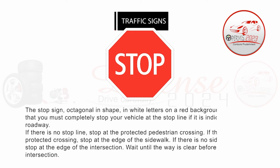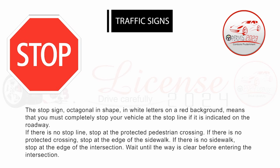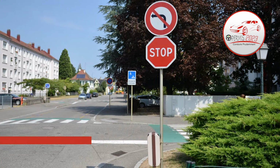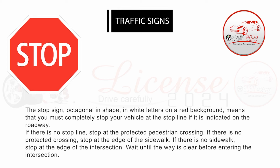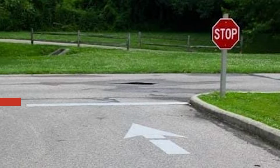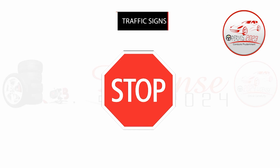The stop sign, octagonal in shape, in white letters on a red background, means that you must completely stop your vehicle at the stop line if it is indicated on the roadway. If there is no stop line, stop at the protected pedestrian crossing. If there is no protected crossing, stop at the edge of the sidewalk. If there is no sidewalk, stop at the edge of the intersection. Wait until the way is clear before entering the intersection.